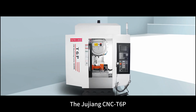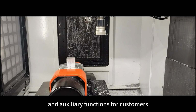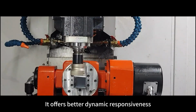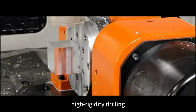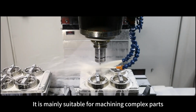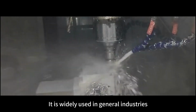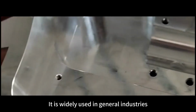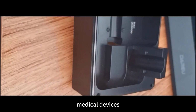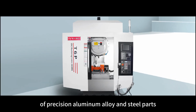The Jutuocnc CNC T6P provides reliable CNC machining and auxiliary functions for customers. It offers better dynamic responsiveness, enabling high-speed, high-rigidity drilling, tapping, and cutting. It is mainly suitable for machining complex parts such as plates, discs, shafts, and housings. It is widely used in general industries, consumer electronics, automotive parts, medical devices, and other industries for the mass production of precision aluminum alloy and steel parts.